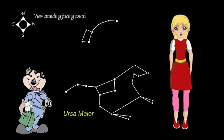Callisto was a beautiful girl, and Zeus fell in love with her. Ooh la la. They had a son named Arcus. This really made Hera mad, so she turned Callisto into a bear. One day, Arcus was out hunting when he came across Callisto, but he did not know it was his mother. Just before Arcus threw his spear at Callisto, Zeus saved the day, grabbing the both of them and putting them in the night sky as Ursa Major and Ursa Minor.